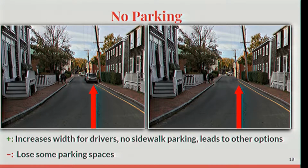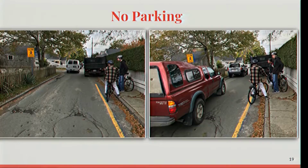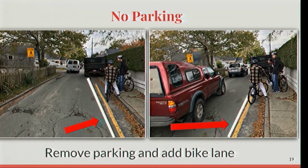This comes at the cost that you would lose a few spaces, depending on how many spots you take out. But there's also a benefit of adding other options. Like mentioned before, we were biking on this street, and we had to move out of the way for a lot of cars. But if you apply no parking, you can also implement a bike lane, which can make it very accessible for all users because the bikers will feel more comfortable in the lane, as well as creating a space between the driving lane and the pedestrians on the sidewalk, making them feel more at ease when walking down them.